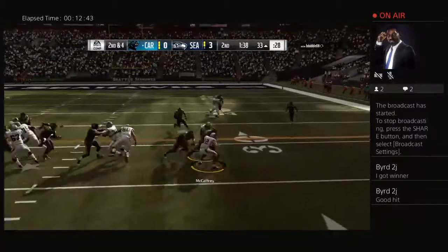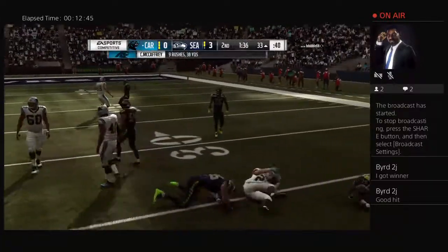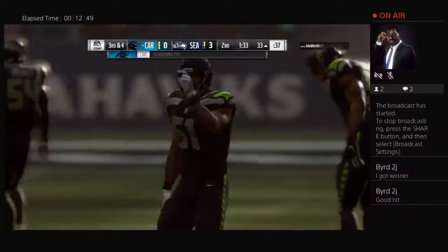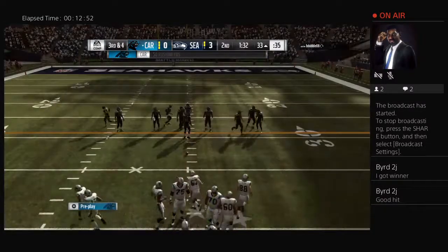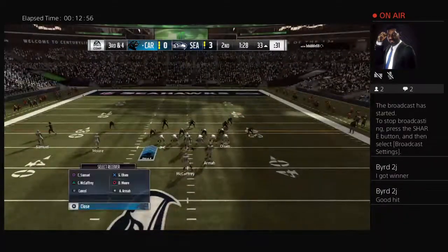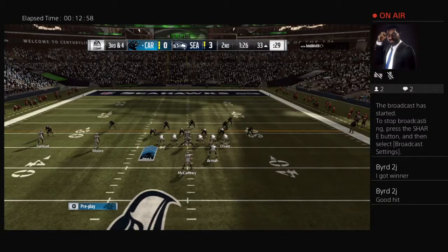On 2nd down, McCaffrey trying to bounce it outside, but he's only able to get it back to the line of scrimmage. Barkevious Mingo in there on the tackle. As usual, the hallmark of a good run defense, linebackers making plays near the line of scrimmage. Absolutely nowhere to run there.